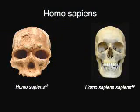Archaic Homo sapiens possessed a brain size intermediate to H. erectus and modern humans. They also possessed a much less robust skeleton and teeth than their predecessors. Homo sapiens sapiens are modern humans. While our brain size has increased in comparison to archaic Homo sapiens, our skeletal and muscular system is less robust.